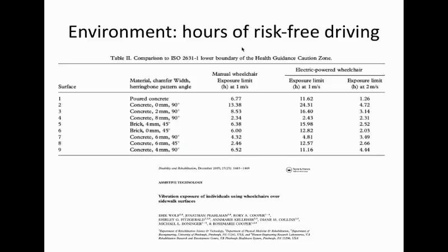And the way I'm describing this is from a paper we published in 2005. The numbers in the table demonstrate how many hours somebody in a wheelchair could drive over those different surfaces safely. So higher numbers are better.